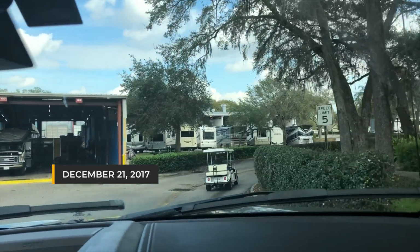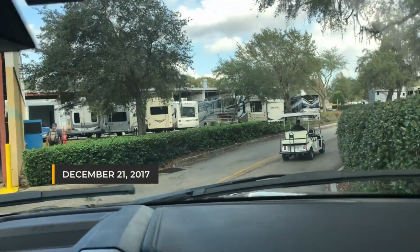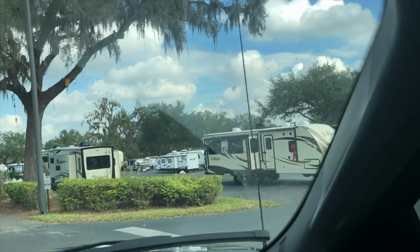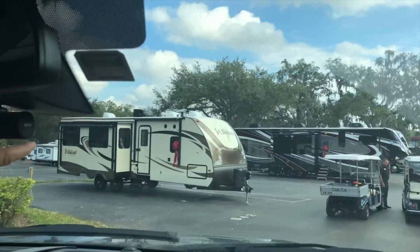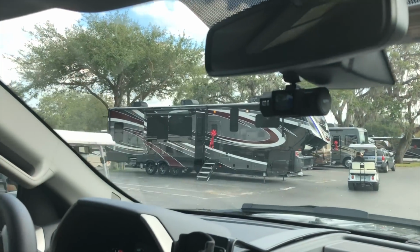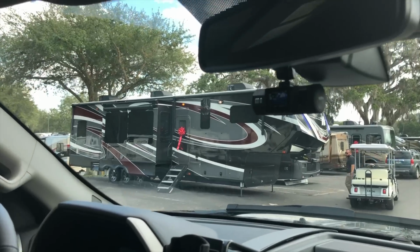Heading to our new RV. There it is. There's our beauty. Oh, and we've got a bow on it.